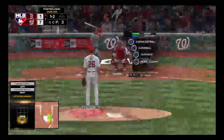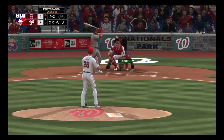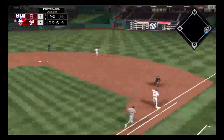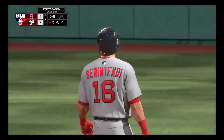Grounder down the line at third, but a foul ball. 1-2 the count now. Rounded down the third baseline, on to first, so a good bounce back pitch there as he gets the ground ball for the first out.